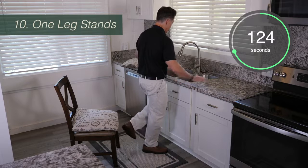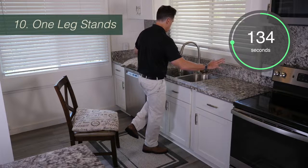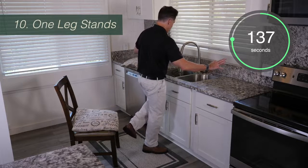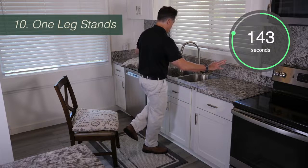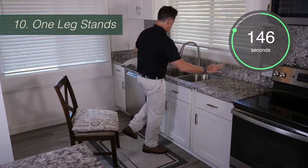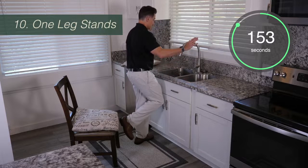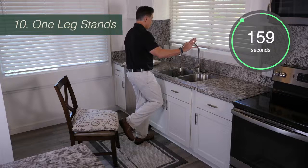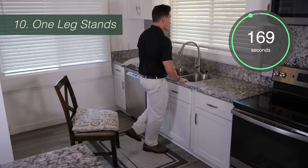Now, be very careful if you close your eyes when you're doing this exercise, because it's very disorienting, and it's likely that you'll lose your balance when you're doing that. So you want to make sure that you're standing directly in front of the sink with your hands over the sink, so that if you lose your balance, you can quickly grab the edge of the sink to balance and steady yourself.